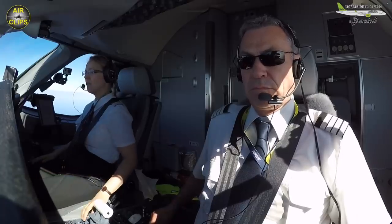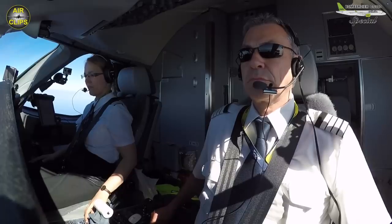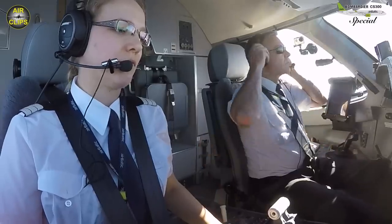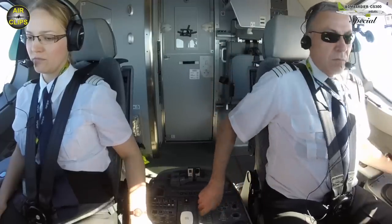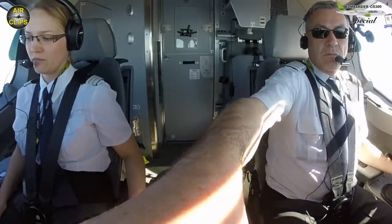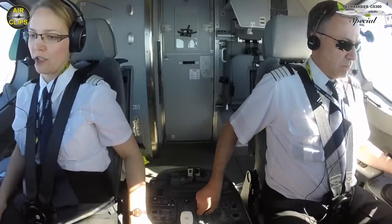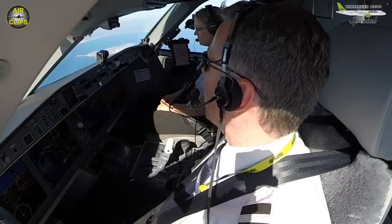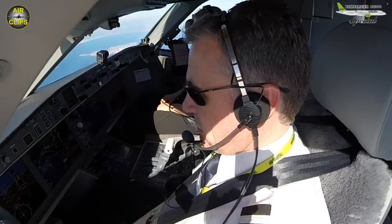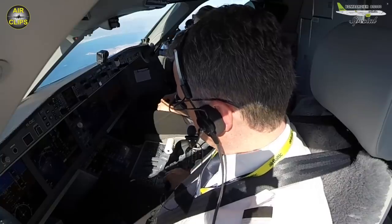Air Baltic 7747, I guess you didn't declare enable RNAV, so you are able for RNAV approach, confirm? Affirm, Air Baltic 7747. Okay, Air Baltic 7747, continue your descent to altitude 3000 feet, cleared RNAV approach, runway 27. Descent 3000 feet, cleared RNAV approach, runway 27, Air Baltic 7747. 3000 is set. And we're clear for the INF approach. Checked. Super.